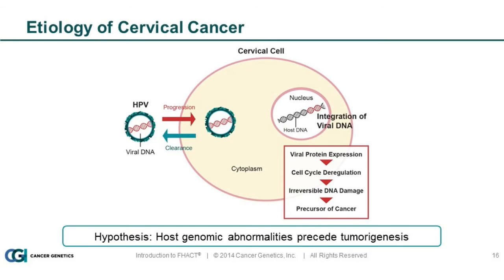There are two goals, therefore, of implementing additional biomarkers to screen for cervical cancer. The first is to improve HSIL detection, which is the medically actionable group of SIN2 and SIN3. The second is to identify ASCUS and LSIL cases that are likely to progress to HSIL. We currently have ongoing studies that will help us achieve these goals. As of now, we do not associate any predictive value with the results, as we will discuss in more detail later. Our hypothesis, therefore, is that host genomic abnormalities precede tumorigenesis.